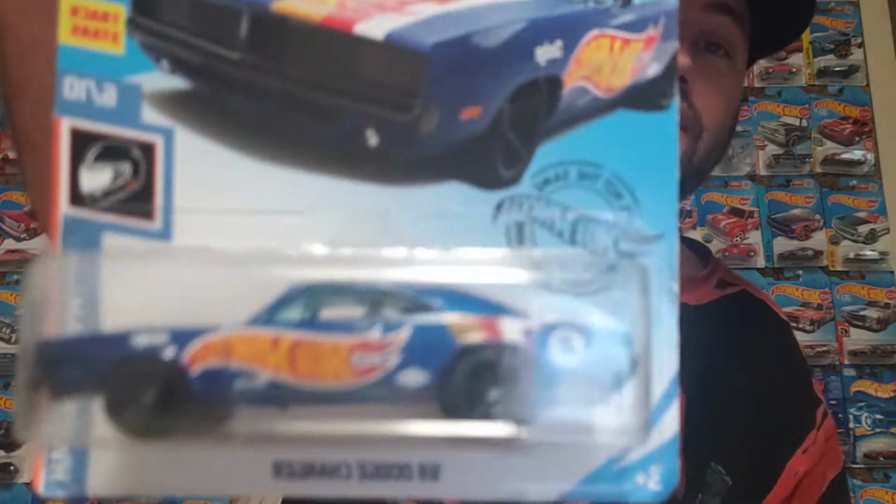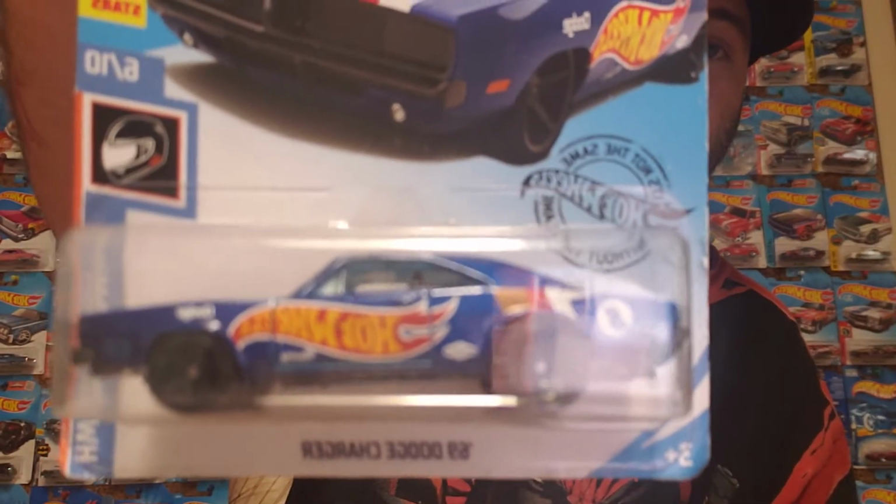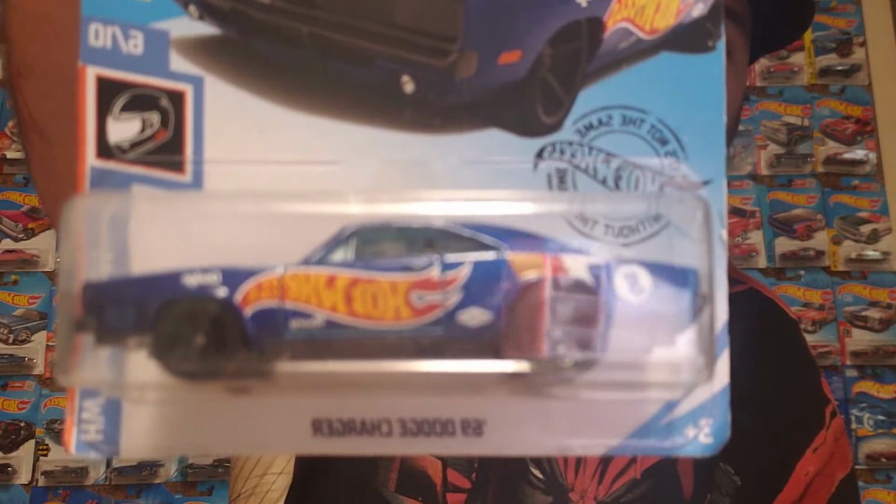Whoa, sorry about that. This car is absolutely beautiful. 69 Dodge Charger with the straight up Hot Wheels colors and the Hot Wheels tampo, the Hot Wheels logo, a Dodge logo. And it's a really nice Dodge Charger, and I had to have it because I liked it, and now it's mine. So there we go. What year is that one? 69 Dodge Charger. Very nice. Love it. Love it.